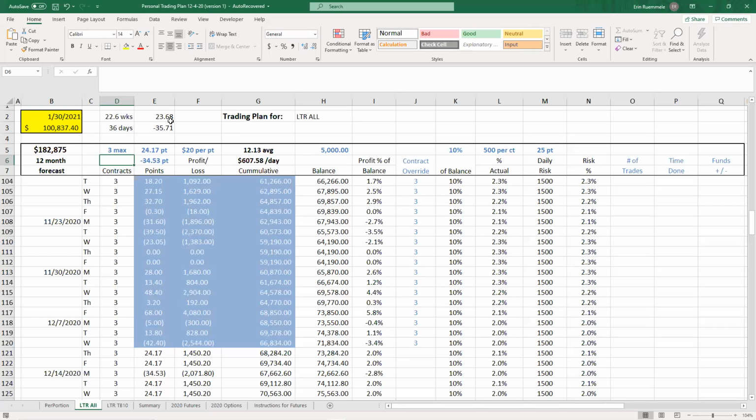It's not a straight average of the profitable days. It actually weights how many losing days we've had for how many weeks we've been trading. We've been trading over 22 weeks right now. So we'll update this. It's not changing much, but it's going from 2417 to 2368. And then our losing days will change from 3453 to 3571.